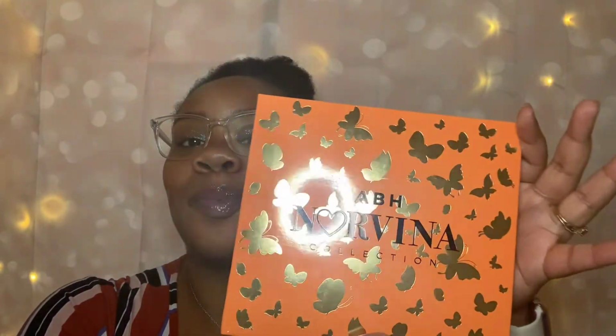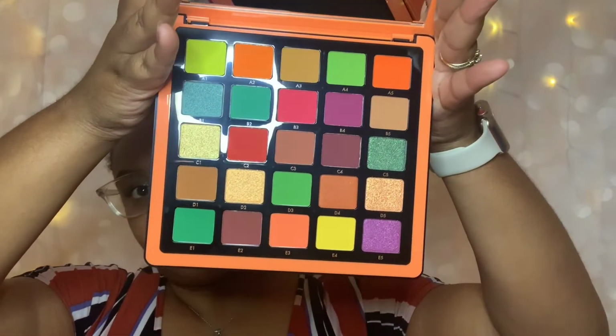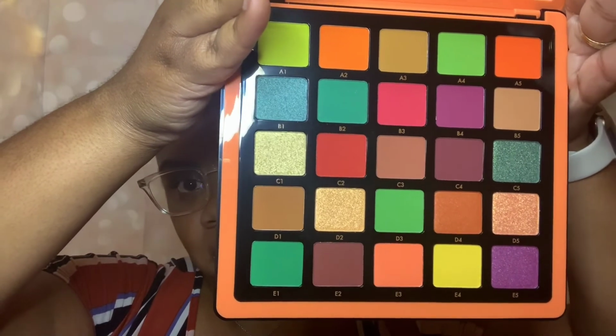And now let's open up this palette. Oh my gosh, y'all, look at the packaging. It is so cute. I cannot. Jeez, it's like packaged really good. Okay. So, this is what she looks like. Try not to like blind you with the mirror. But OMG, this is beautiful. This is the Volume 3 Artistry Palette by Norvina, the Norvina Collection. It comes with a big old mirror. This is just beautiful.